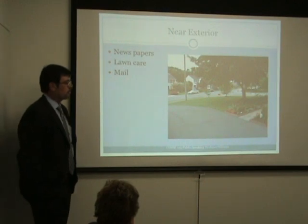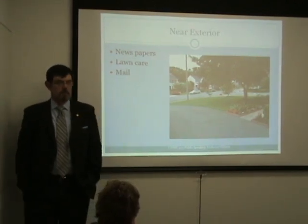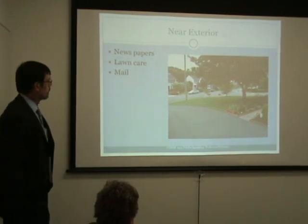Basically, what you're trying to do is make your home look unattractive to a burglar. And those are the things they look for when they ride around neighborhoods.